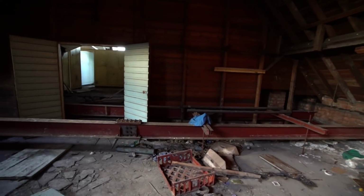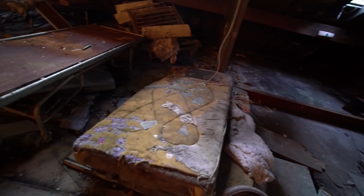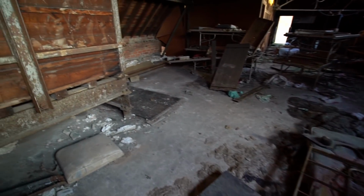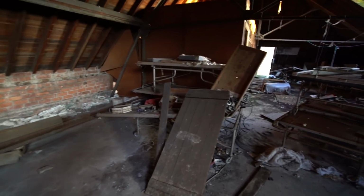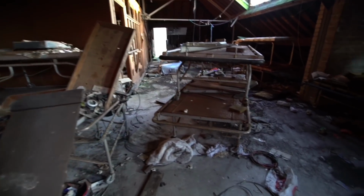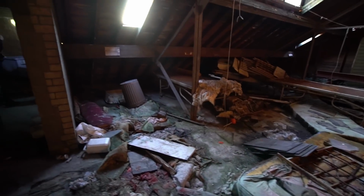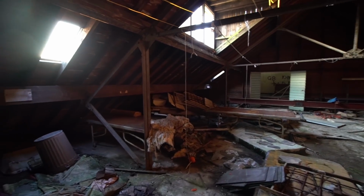So guys, I don't know how we made it, but we're in the attic. I didn't think I'd be in the attic in this place. It is very unsafe, but for some reason, it's concrete in this attic, so... I think this probably was some form of dormitory or ward, because we've got a lot of beds up here. We've got all these beds. We've got a lot of mattresses up here as well. But it's weird having a ward in the attic.